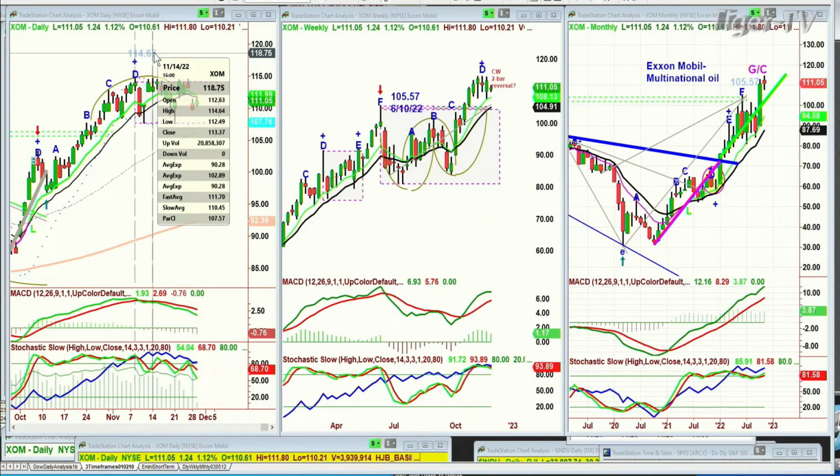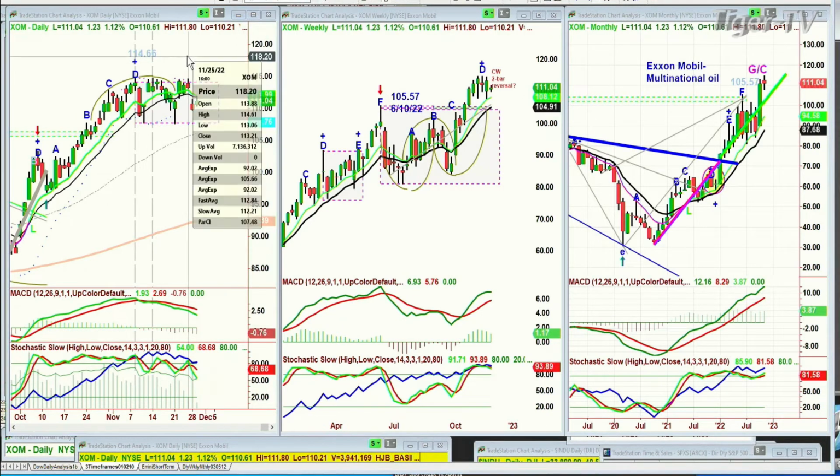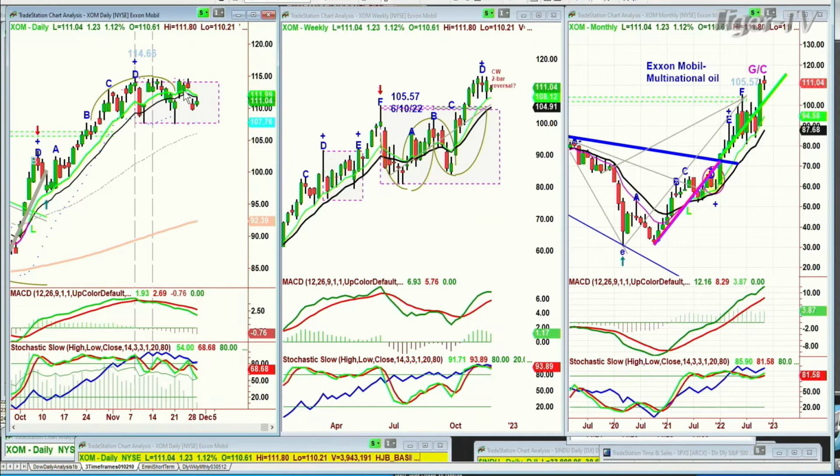5 days later, on the 14th, it goes to 114.64, 2 pennies lower. And then it has a really good pop the other day. It goes to 114.47 and then 114.51, another little double top. So it's holding really nicely in a rectangle formation.